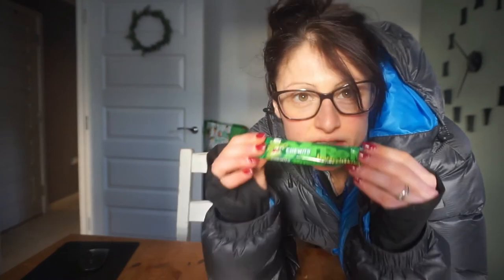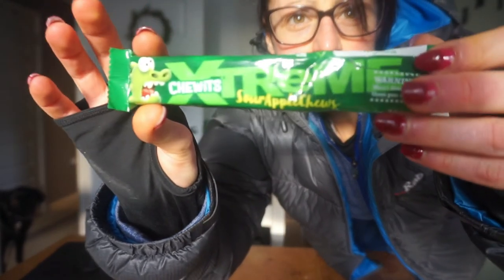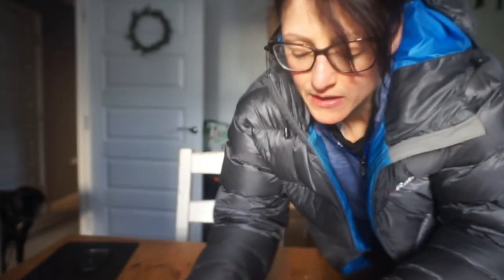Hey guys, so I am just about to go out for a walk with Oreo now. So I'm going to take a peppermint tea in here, and then I've got these Chewits. I don't know if you can see them. Chewits, they're like sour apples. So I've got a packet of them and then a couple of little Bourneville chocolates. So I'll take that with me.